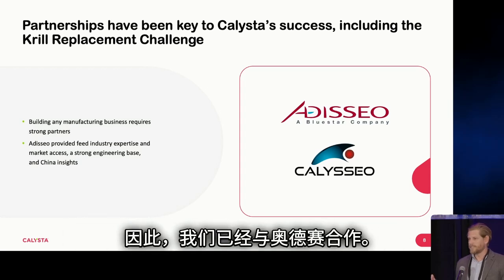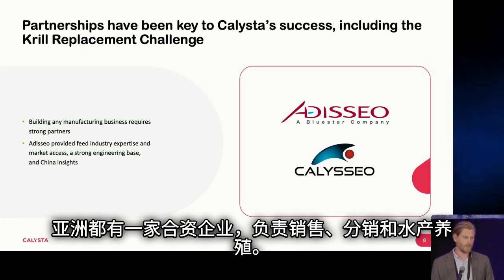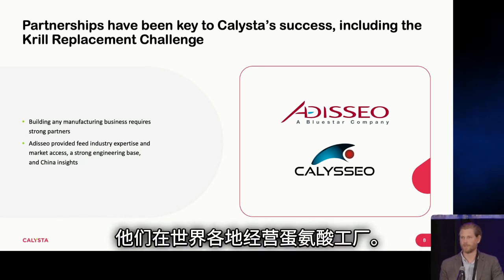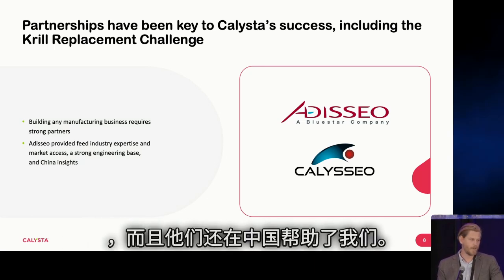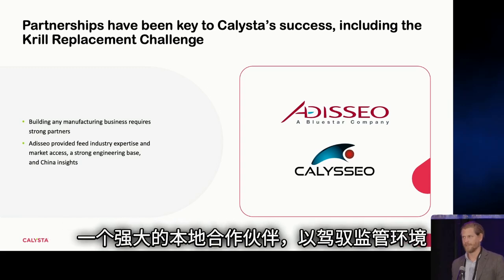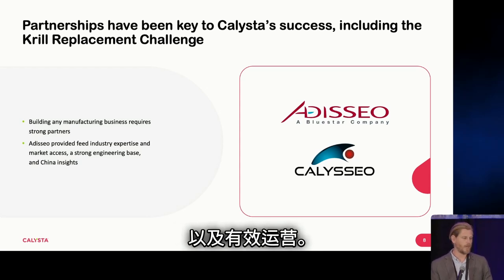So we've worked with Adisseo. We have a joint venture throughout all of Asia for sales and distribution in aquaculture. They've been a great partner. They both provided operating expertise for the plant. They run methionine plants all over the world, so they have that kind of process and industry know-how. And they also helped us in China. I mean, anyone who's worked there knows you need a strong local partner, both to navigate the regulatory environment as well as to operate effectively, and they've really been critical to that.